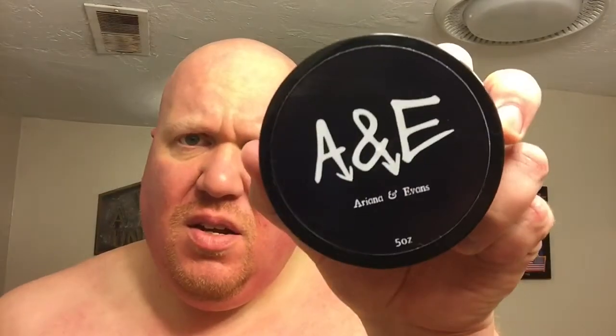So, yeah. Ariana and Evans Cacao Lussuria. Really pleased with this scent. I'm going to recommend you check it out once they go live, or if you're already a club member, head on over, grab a package deal.